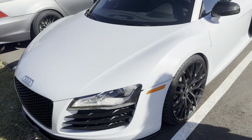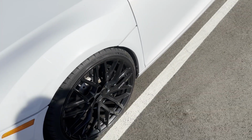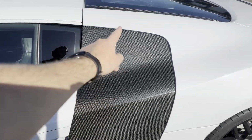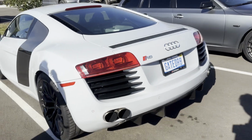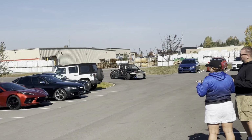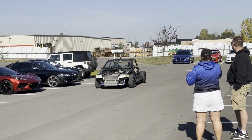This color is bananas. This is how I'd spec it out too, because these are the newer Gen R8 wheels. Carbon wheel, huge carbon fin, carbon everywhere. This is awesome. Diffuser, it's got an exhaust. Woo, this is a nice spec. I dig it. Hold on. That's an Audi. That is insane.